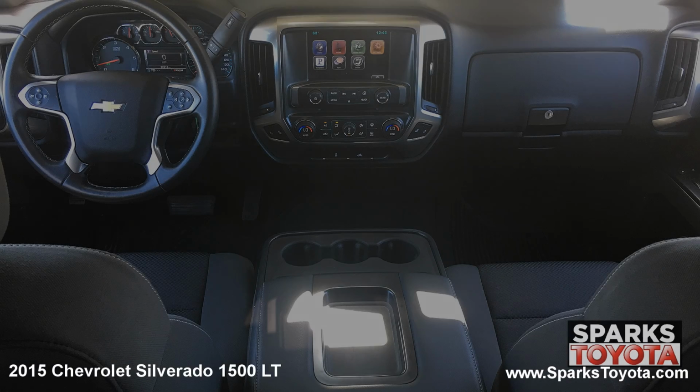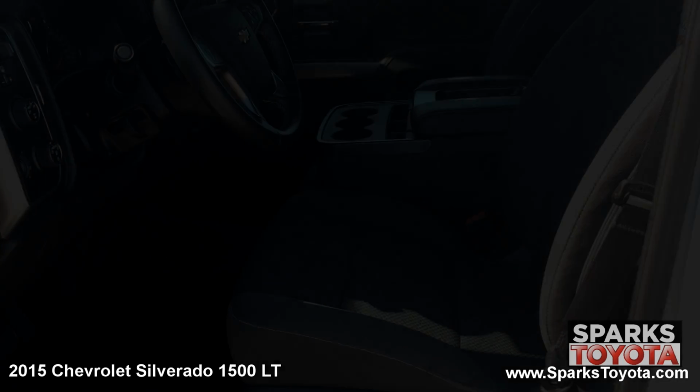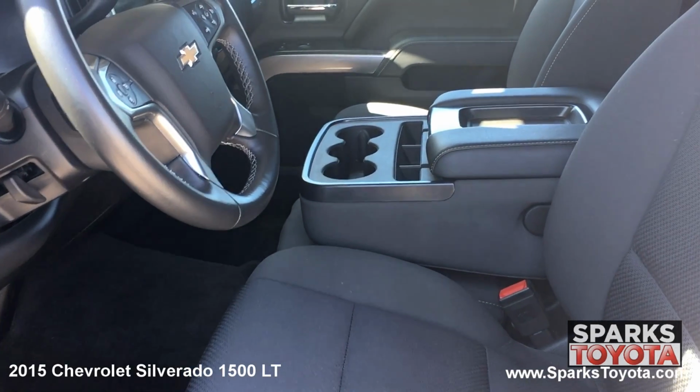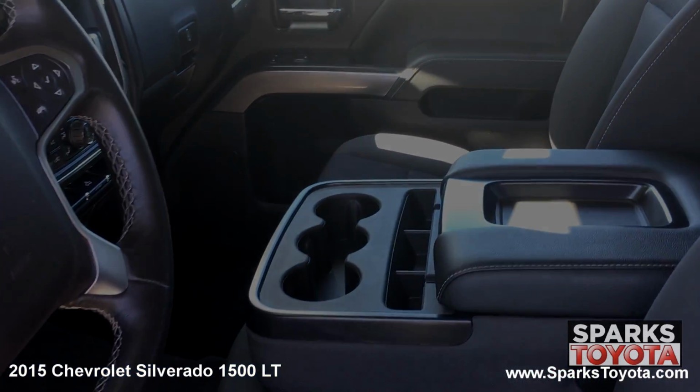The front of the cabin is well appointed with nice silver interior accents, and the driver and passenger alike will be very comfortable in the adjustable heated cloth seating. You have a very large console for storage, plenty of cup holders, and a power outlet. This Silverado is equipped with a locking glove box, door bins, and OnStar.